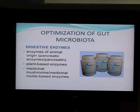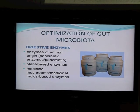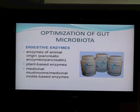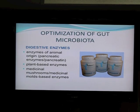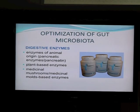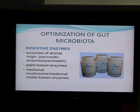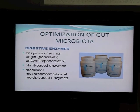So the weakest enzymes are enzymes which originate from porcine or pig pancreas. There are several products on the market under the name pancreatic enzymes or pancreatin. The good thing about these enzymes is that they're approximately 95 to 96% chemically identical to human enzymes. However, they work in a very narrow range of pH, and so they're easily neutralized by the acid environment of the gastric juice. So these are low potency enzymes.